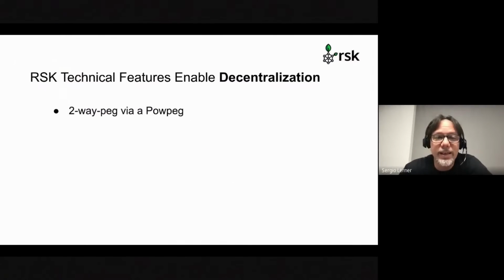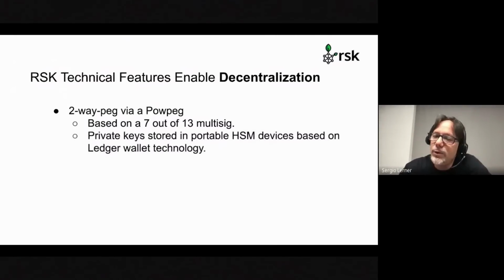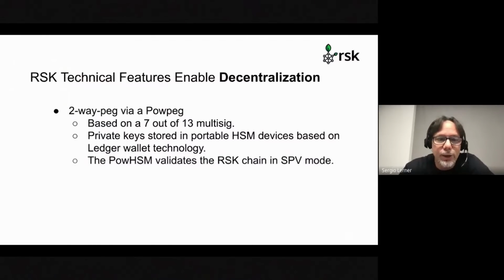Another interesting thing that needs to be very well decentralized is the PowPeg, or in the case of other sidechains, the federation. The federation, or the PowPeg in RSK, is based on a 7 out of 13 multisig, but the main difference between RSK and other kinds of federations is that the private keys are stored in portable HSM devices that are based on Ledger wallet technology. The PowHSM validates the RSK chain in SPV mode. Essentially, each one of these devices is validating certain rules of the consensus of RSK.